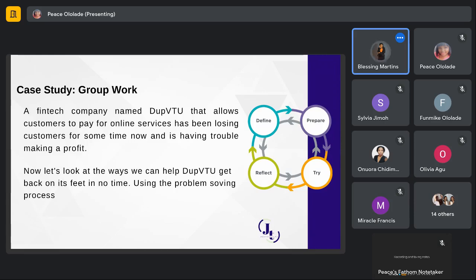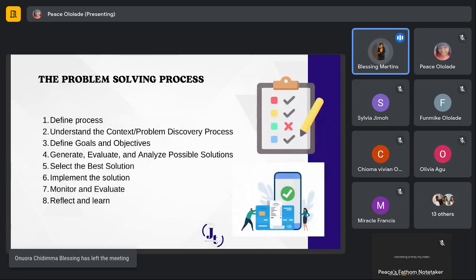Now, when we talk about problem solving, we have different processes. Like I said, we're all going to be engaged in this section. The first process for problem solving is to define the problem. Define what the problem is. The second thing is to understand the context of the problem. That is called the problem discovery process in tech, where you discover what the problem is. Then we have define goals and objectives. We have generate, evaluate, and analyze possible solutions. The next thing is select the best solution, implement the solution, monitor and evaluate, and then reflect and learn. So these are all problem solving processes that we should follow when solving a problem.